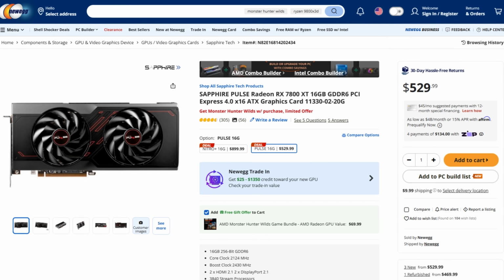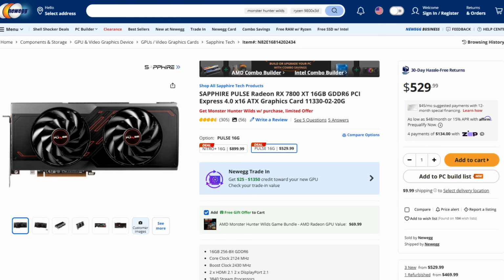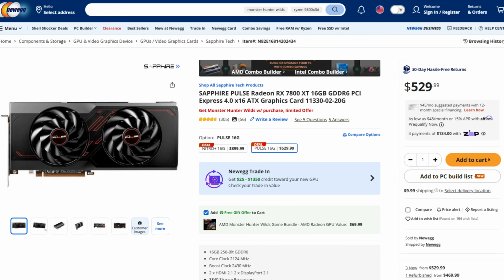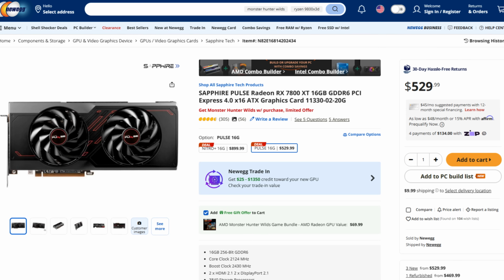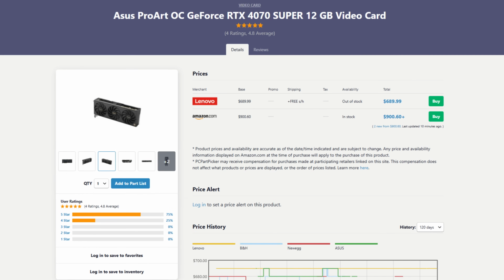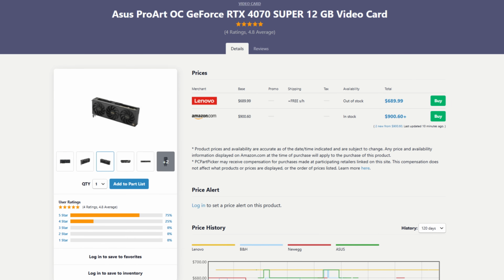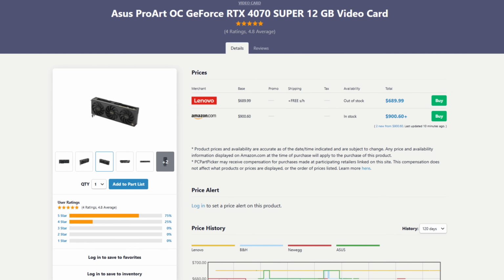Starting in America and with the 7800 XT, we have it at around $529, which is actually a fairly decent price. Not a great price to be honest, but fairly decent in today's market. Then we have the 4070 Super, which is the minimum price that I could get was $900, and it's basically out of stock everywhere, so it is kind of a no-buy with only the 4070 cards being available, so the non-super cards, which usually are slower than the 7800 XT.